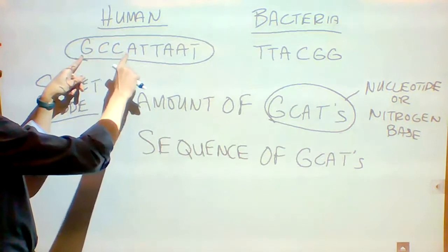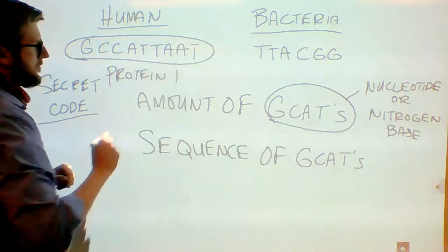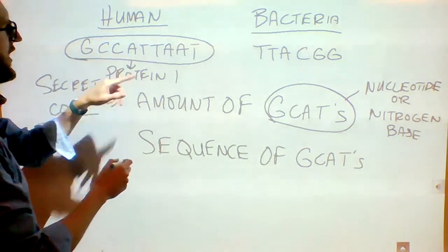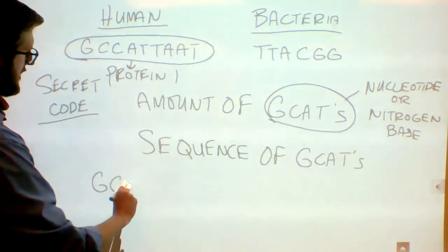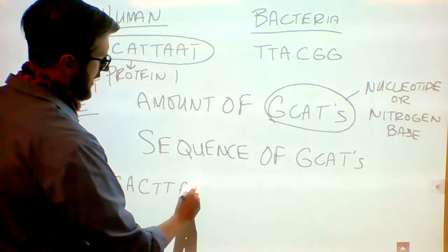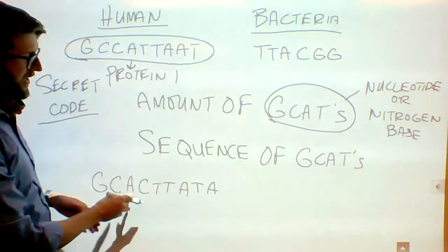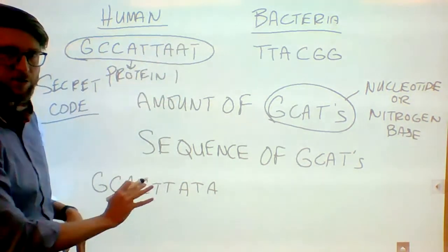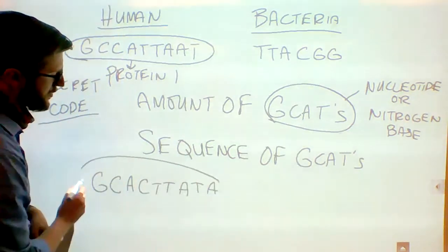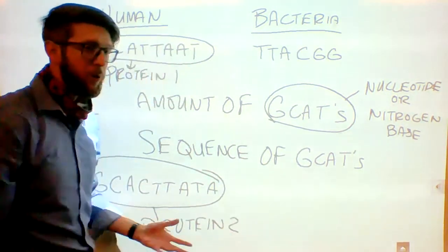So if I change this sequence, maybe this sequence tells me to make protein number 1. Let's just call it protein 1. If I change the sequence from GCC, ATT, AAT, let's say I change it to GCA, CTT, ATA. Let's say I change it to that sequence. It's the same number of letters. There's 9 letters, and it's the same number of each letter. The only difference is the order that I put the letters in. This will tell me to make a completely separate protein. Let's call it protein 2.